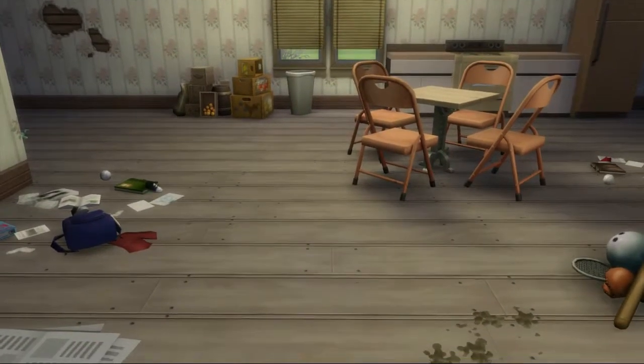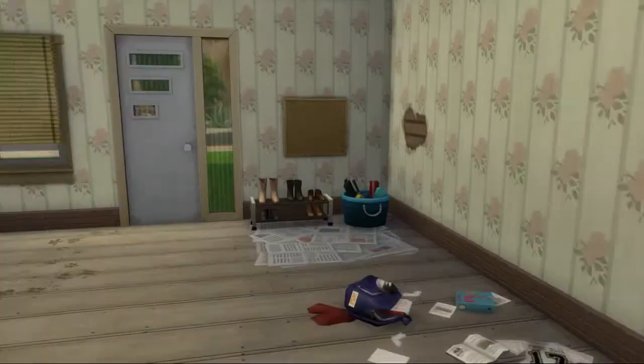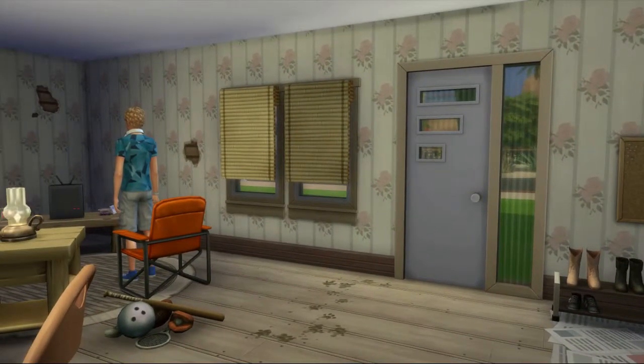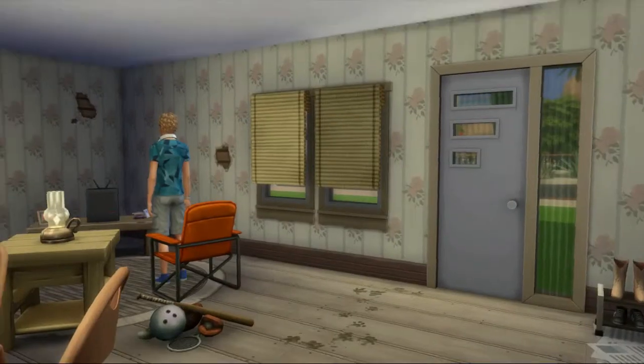This house is a total disaster looking. And then we get here at the front door. So we have these windows here with these ugly blinds on them, which we got rid of anyway.